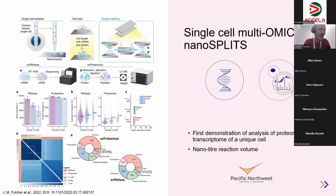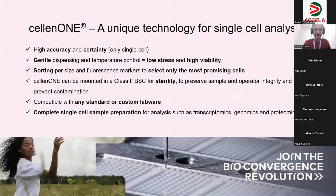And this is really, for me, very, yeah, it's hard to believe that they're able to do this. So it's a very nice application, and it opens up for a lot of future applications and looking at multi-omics analysis of single cells, which is really eye-blowing.